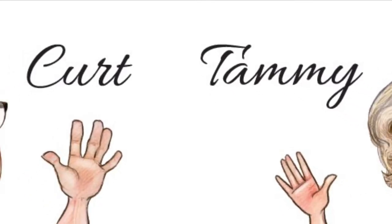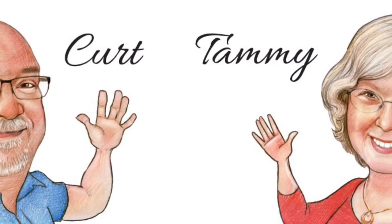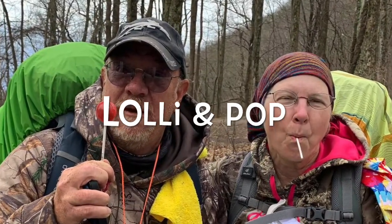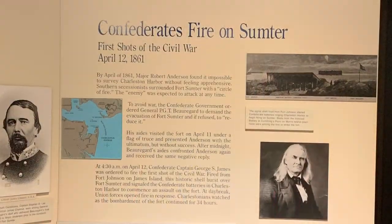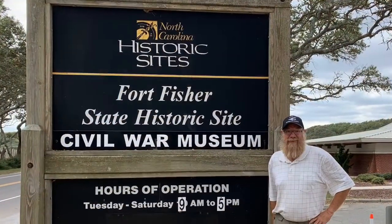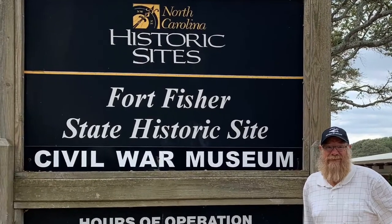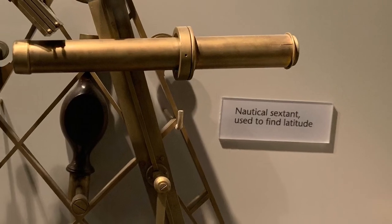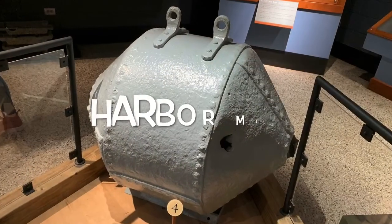A lot of the Civil War also was fought at seaports around the southeast coast. And actually, the beginning of the Civil War was April 12, 1861 at Fort Sumter. We'll be there later today. But first we're going to visit Fort Fisher, which is in Carolina Beach, North Carolina. And the purpose of this fort was to protect the river and harbor of Wilmington, North Carolina.